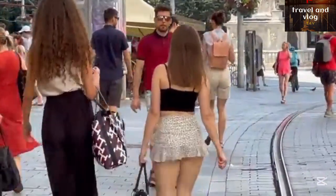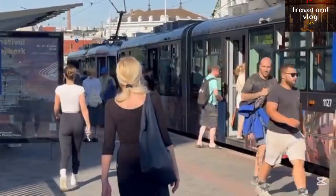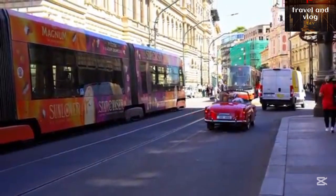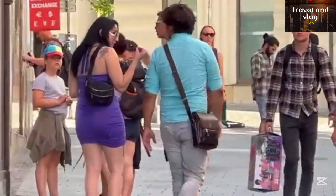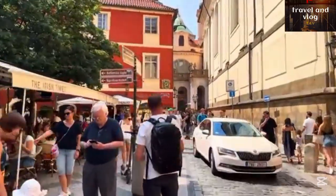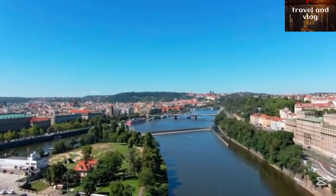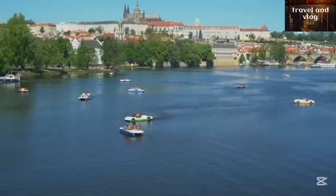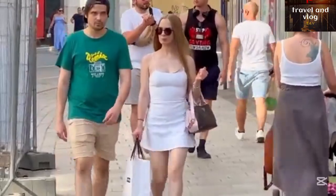With a relatively small area of 78,000 square kilometers, the Czech Republic, particularly its capital, is easy to explore. The capital is the vibrant city of Prague, located in the northern interior of the country. Prague is the first stop for most people visiting the Czech Republic. Like many landlocked cities, it is beautifully situated along the Vltava River. This 430-kilometer-long river is unique because it flows from south to north, which is rare among rivers.